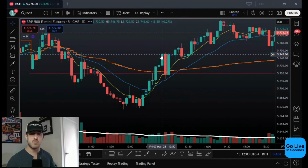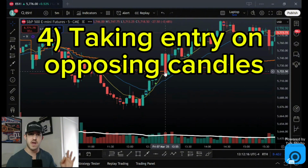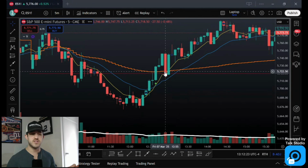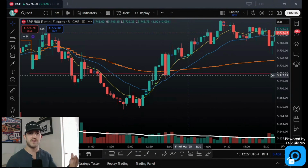And with that being said, we're hopping into number 4, and this can be a little bit controversial and maybe a little bit more of an advanced type of technique here, but number 4 is going to be talking about taking entry on longs when the candle is red and taking entry on shorts when the candle is green. I've touched upon this before, but in reality, the best risk to reward comes from when the candle is opposite of whatever bias you have.